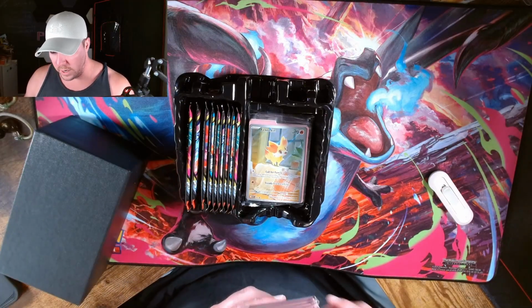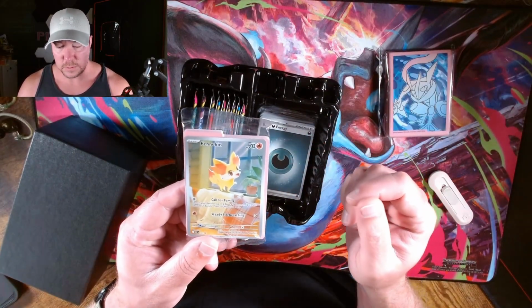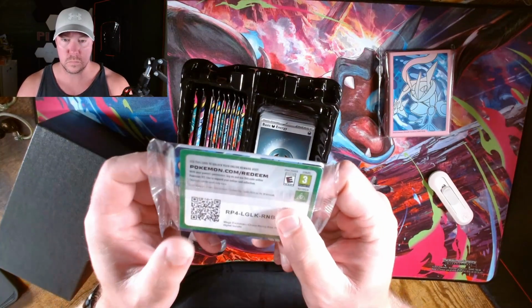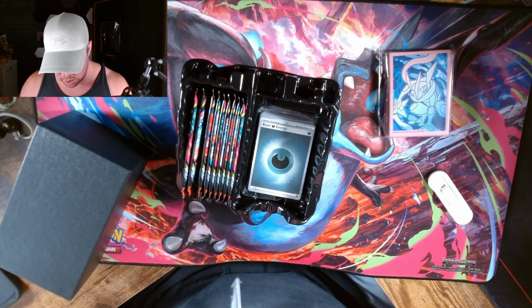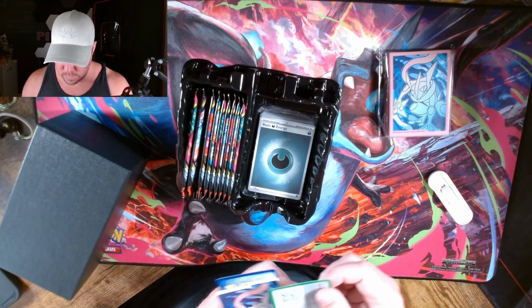But there's that. You're going to get a Finneon promotion card. So that's pretty cool. I actually like the artwork of this. You got some sleeves there in the back too. We'll go ahead and get you guys this promo card or the QR code. And then we'll go ahead and pull this out too.